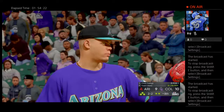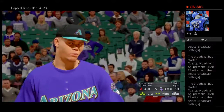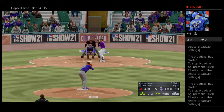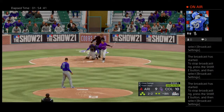Good plate discipline to lay off the slider that time, and he draws even at 2-2. This is a huge pitch right here. I don't think he wants to go 3-2 and have those runners be in motion. Look for him to be aggressive with what he thinks is his best pitch right now. 2-2. Here it is. And he fouls this one off.